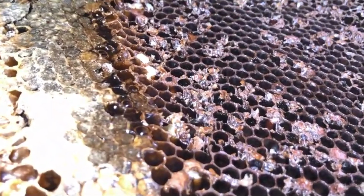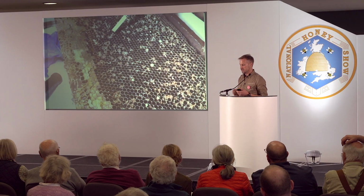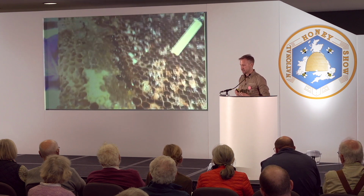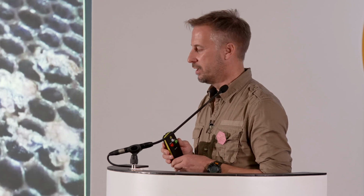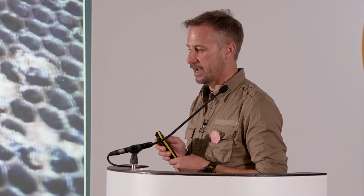So that frame there, you can see it's all been uncapped one by one. The mites are released, and hopefully, if we're lucky, we get to suck them all up cleanly and not suck up the honey and sticky stuff. You get any moisture in there, and it ruins the whole sample. So we normally empty that out when we've got maybe 20 or so mites in there, and then we move on. Like I say, it's a lot of work.